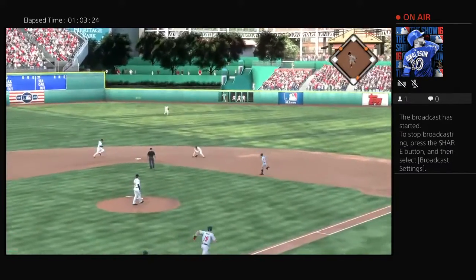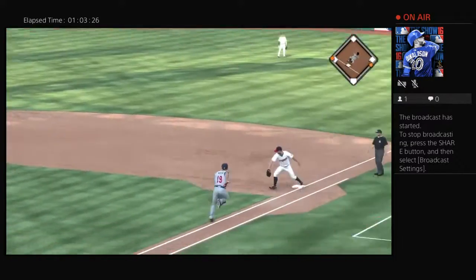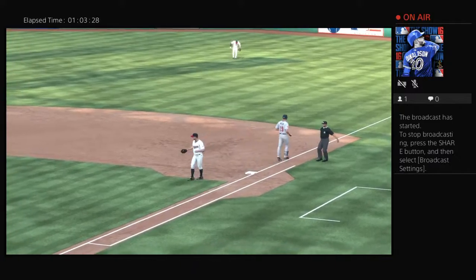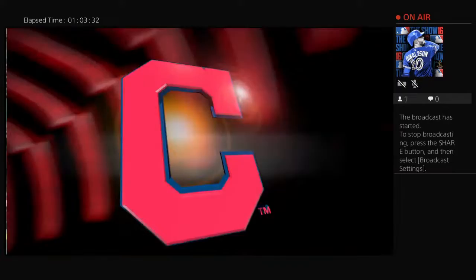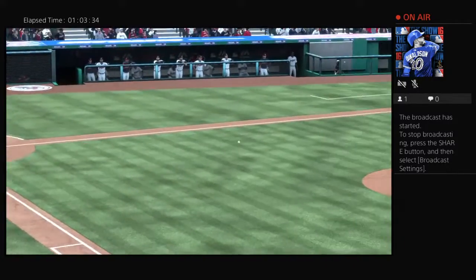And a pitch down that's swung on and sent to second base. On to first as they get the double play to get him out of the inning. 4-6-3. They roll it up to get out of the jam.